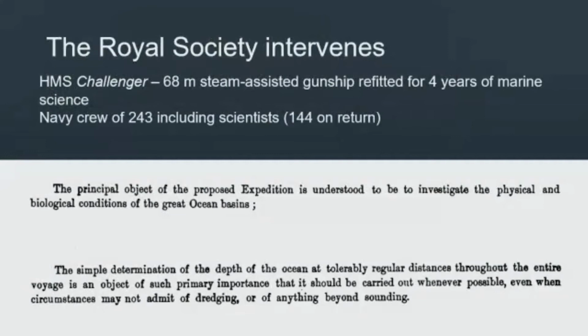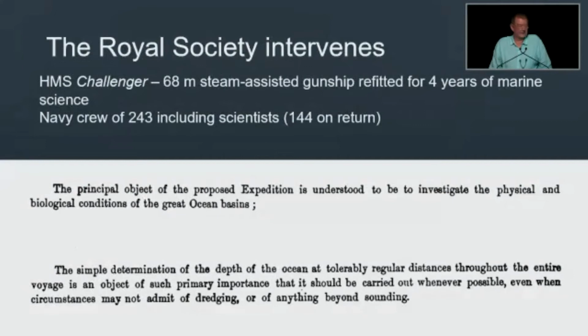So Thomson, who was a member of the Royal Society, which obviously had a lot of pull in those days, not so much now, was able to get released and refitted from the Navy a vessel, the Challenger, which was previously a gunship, so all the guns were removed. It was refitted for marine science.